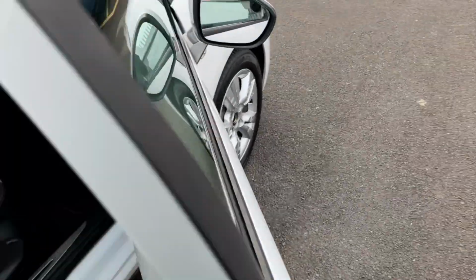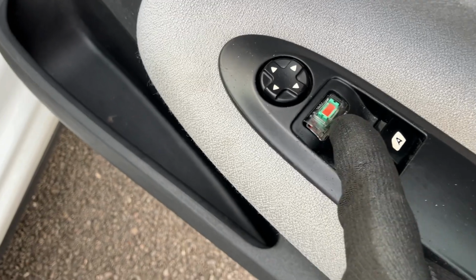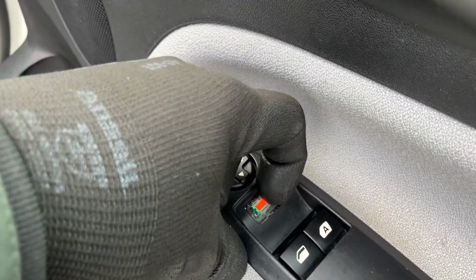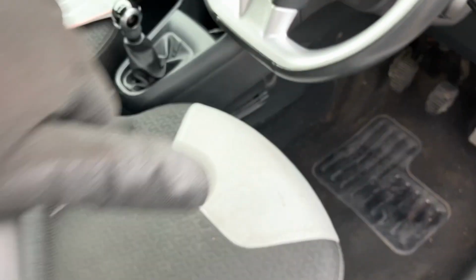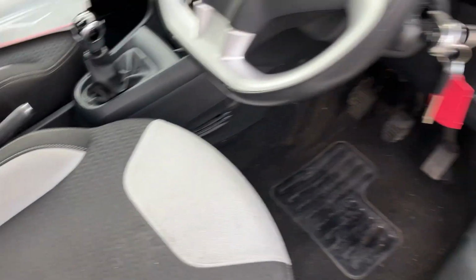Coming right to the driver's side again, no problem with the operation of the door. Let's just check these mirrors. So we've got a switch missing here, but it does still operate both of the electric mirrors, and they're both working, so that's good news. As I say, the back of the seats and the carpets require a bit of a clean, but apart from that, it's a nice tidy car considering it's done 105,000 miles. Driver seat is actually in very good condition, just needs a bit of a clean up. What else can we look at?